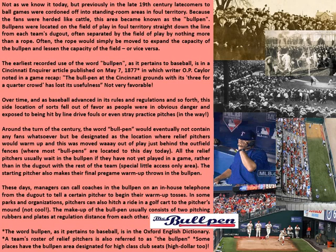For just pitchers. The starting pitcher before the first pitch also makes their final pregame warm-up throws in the bullpen, right?